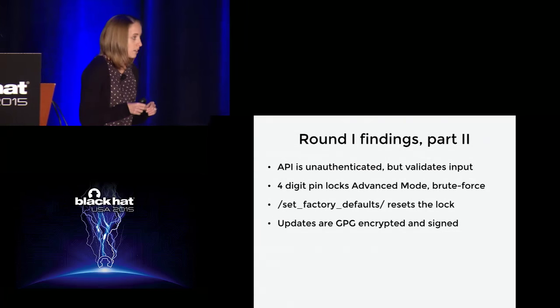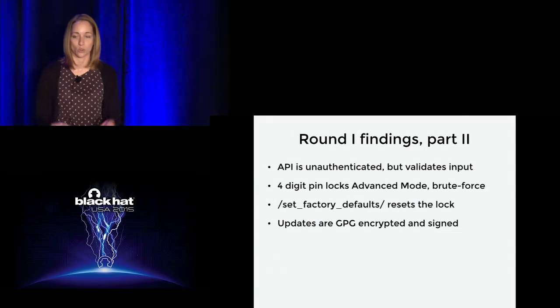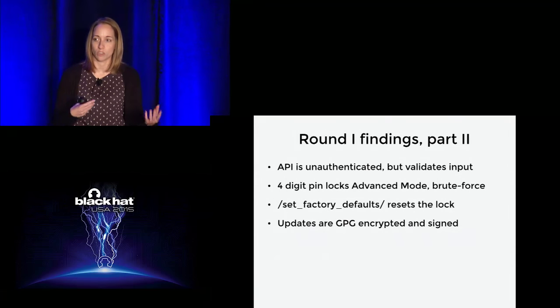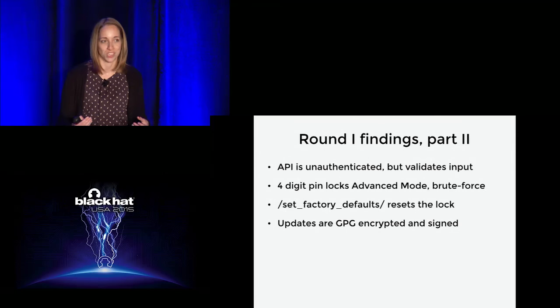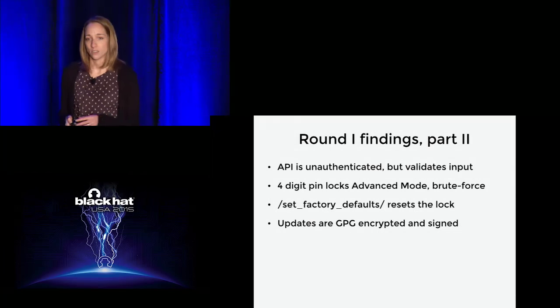We found that the API is unauthenticated, so anyone who can connect to the Wi-Fi can actually change wind or temperature or do any of the other things that you can do within the app, but it does validate input. So if you pull up the app and you go to change the temperature, for example, you're going to get a drop down that just has a very, very short list of values that you're allowed to put in. If you try and actually send a value that's not in the list and outside of this range, the app is not going to accept it.